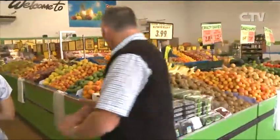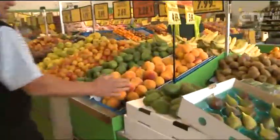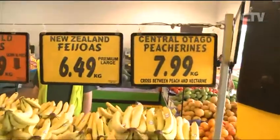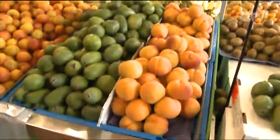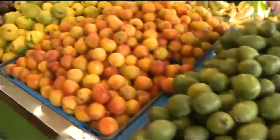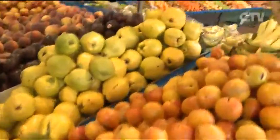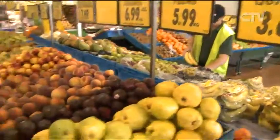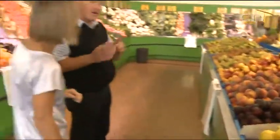Around here, what else have we got? Peacherines, they're just about due to finish. Oh, how good do they look? Yeah, they're beautiful. My favourite peach is the peacherine. They're always the last. Quinces, fresh quinces in. We've still got Real Start plums. And the thing is, down here the variety of fruit and veggies is awesome. We've got everything.